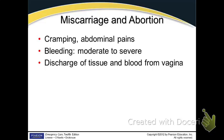So that can happen without them even knowing they're pregnant in the first place? It can. A miscarriage can happen early enough in the pregnancy that you don't have to have already known you were pregnant. It will usually happen earlier on. It doesn't happen with a full baby. It's when the baby's not really fully developed yet.